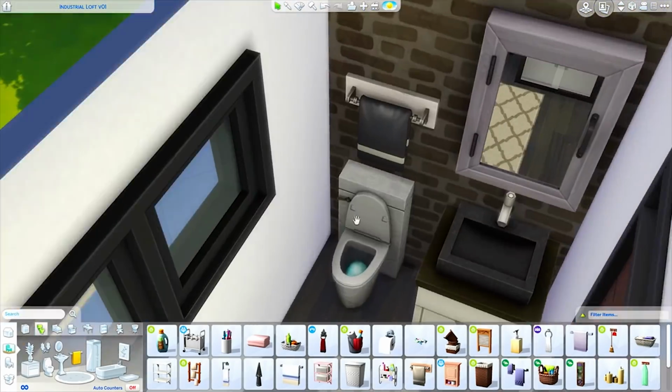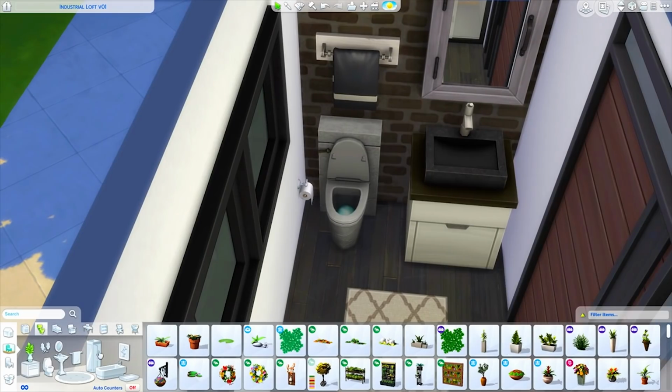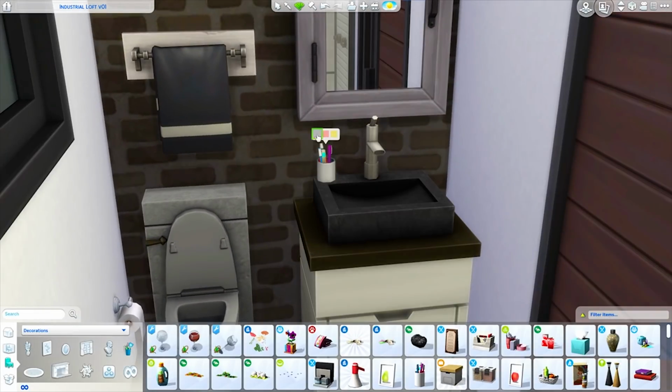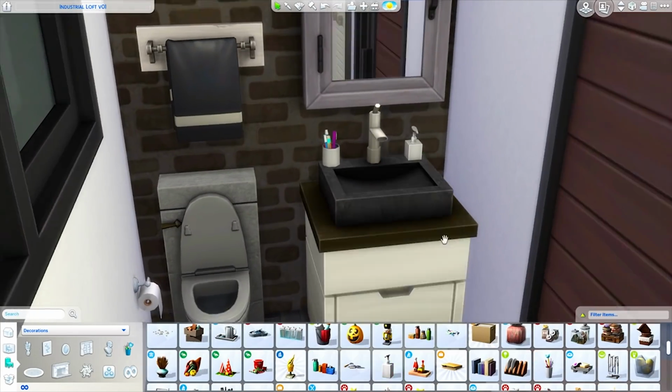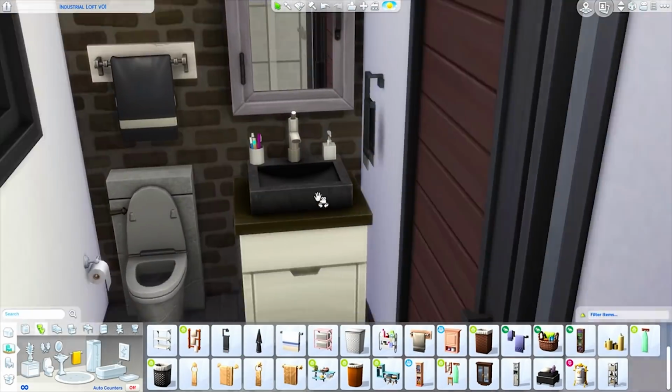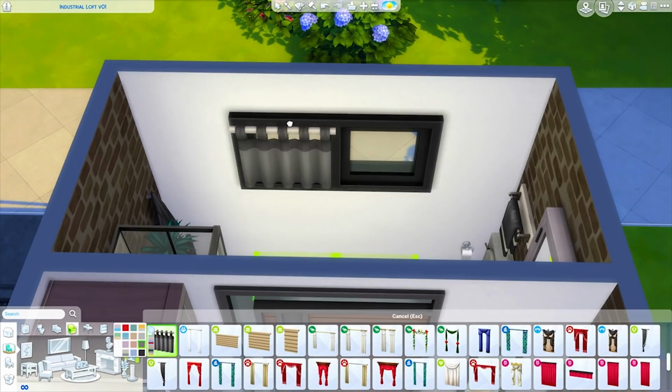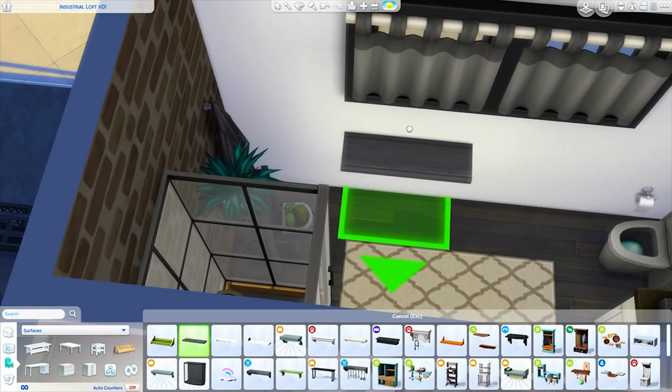And we're just adding a plant and a little bathrobe in here, and just a couple little accessories, some toothbrushes and some soap, just to make it look a little bit more lived in and make sense. I also really enjoyed using this door on this bathroom. I don't use that door very often, so that was kind of nice. And I think that's it for the bathroom.